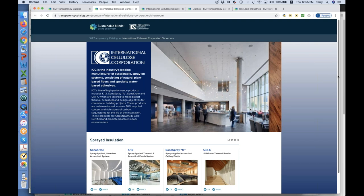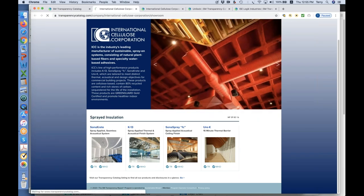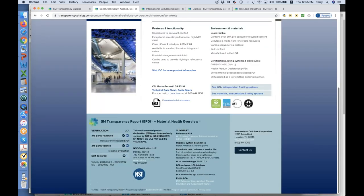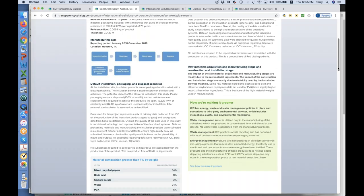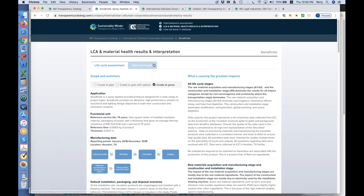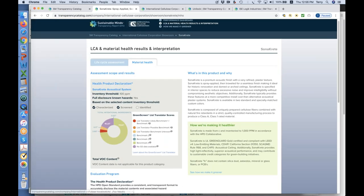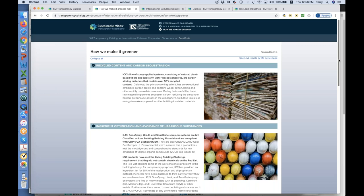have more content. As Lauren showed and we showed as well, here's ICC's showroom and here are the links to their transparency reports, which is our brand of EPDs. These are their EPDs. And the beauty of integrating product transparency with product marketing is that those stories that Lauren shared are also here in the documentation itself. Here's their material health overview explaining what's in the product and why, and then more stories about what's happening in each life cycle stage, contributing to those performance improvements.